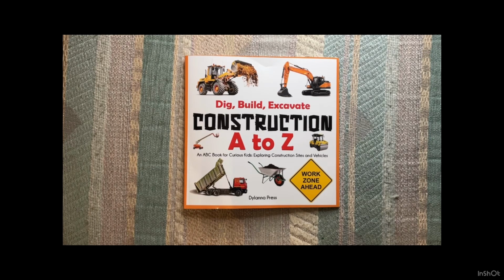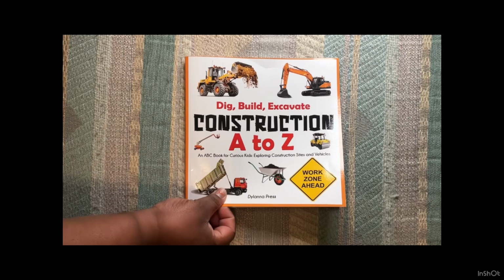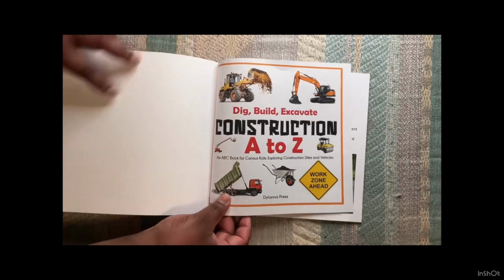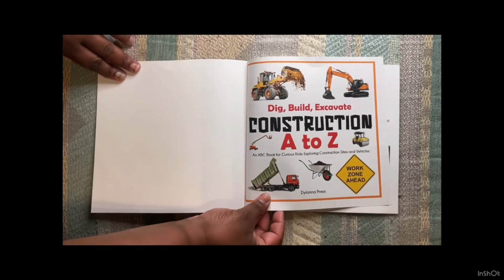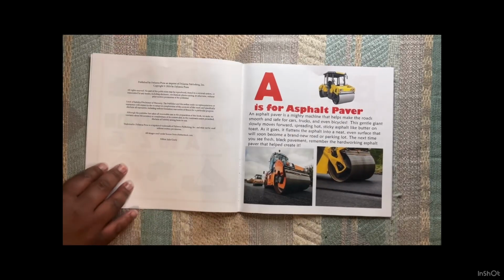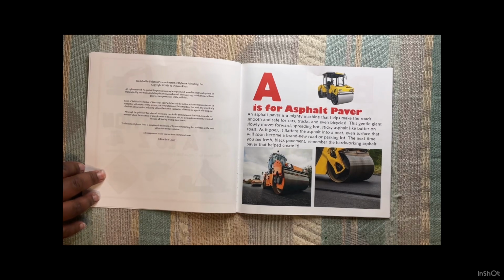Dig, Build, Excavate. Construction A to Z. An ABC book for curious kids exploring construction sites and vehicles. Published by Delana Press. A is for asphalt paver.